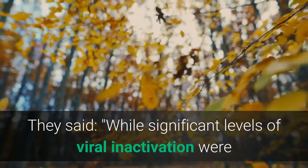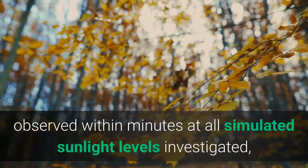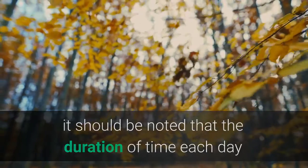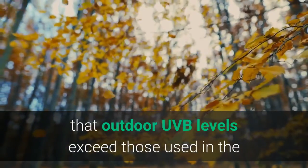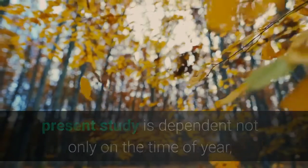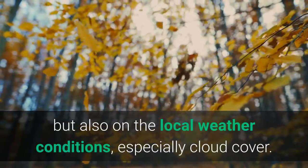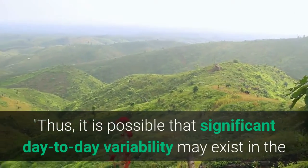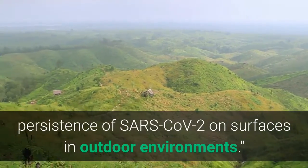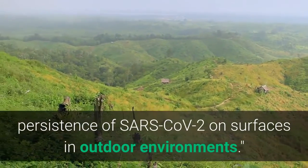They said, while significant levels of viral inactivation were observed within minutes at all simulated sunlight levels investigated, it should be noted that the duration of time each day that outdoor UVB levels exceed those used in the present study is dependent not only on the time of year, but also on the local weather conditions, especially cloud cover. Thus, it is possible that significant day-to-day variability may exist in the persistence of SARS-CoV-2 on surfaces in outdoor environments.